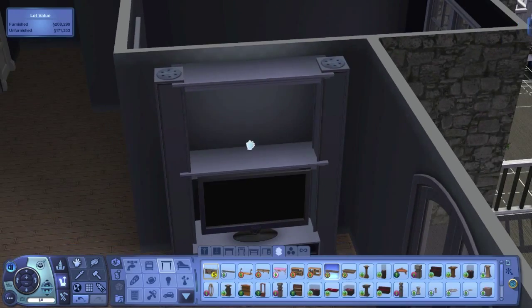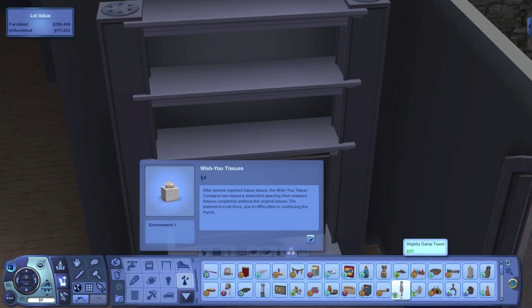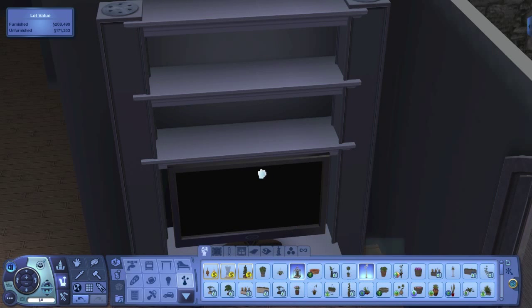So here I'm just making a little entertainment center kind of looking thing for the TV, just because I feel like it'd be kind of boring to just have the TV sitting there up against the wall.